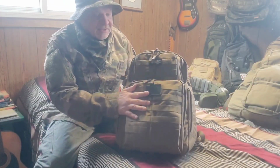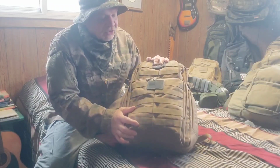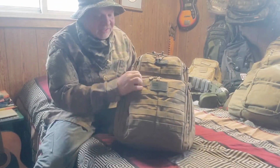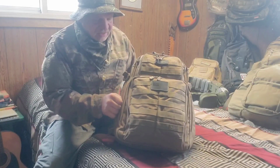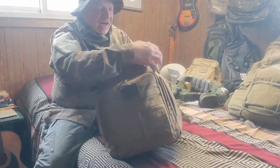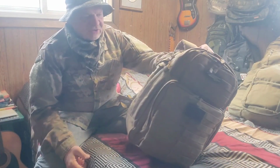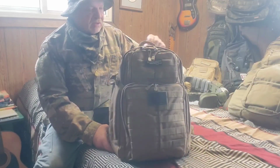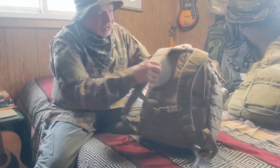Anyway, okay, so yeah, this is the Rush 24, and it's really heavy duty. I think it's 2000 denier nylon. It's got MOLLE all over it. It has straps on the top, which kind of pulls it in tight if you don't have a lot of stuff in there. It has a really good heavy duty handle. And really good shoulder straps.